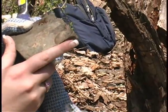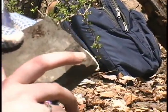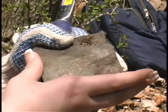This is probably a clam, and you can see the layers of how it grew over time. Each year is a different layer, and you can also tell by how thick the layers are if the environment was really good for it to grow well or not.